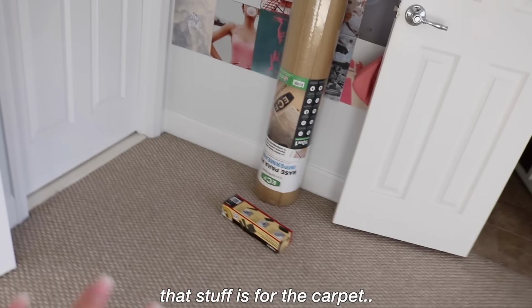We just moved my bed out in the hallway and everything is cleared off the floors in my room. That stuff is for the carpet, so we're keeping that in there. This is the last big construction thing because once we get the floors in, we can do my mirror doors, which is gonna look really good. That's pretty much all I have for this little update.